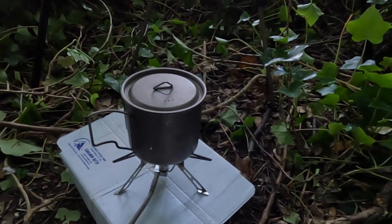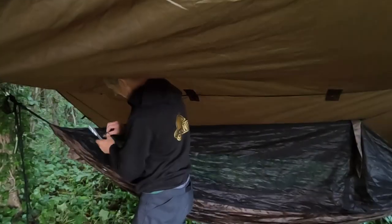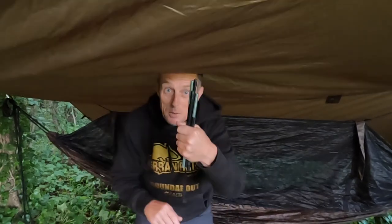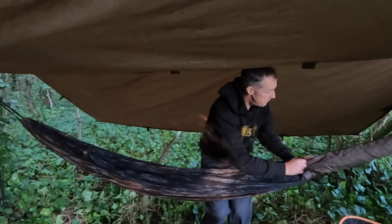What I'm going to do is keep packing down now because, like I say, I've got my lift on his way over now from Manchester. Right, these are carbon rods. These are what you get for your bug net. So, took them out. Lucky for me, the hammock now has got the sleeve on it, which makes this miles easier. Pull it across.